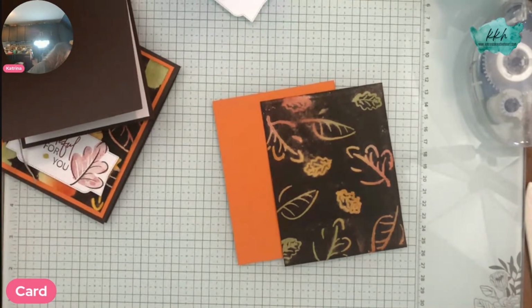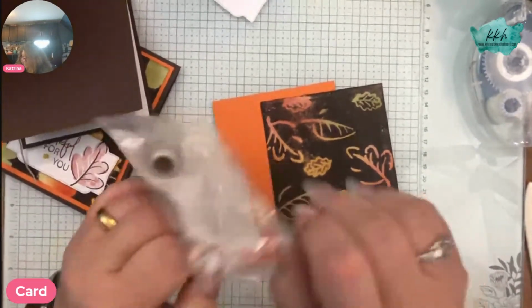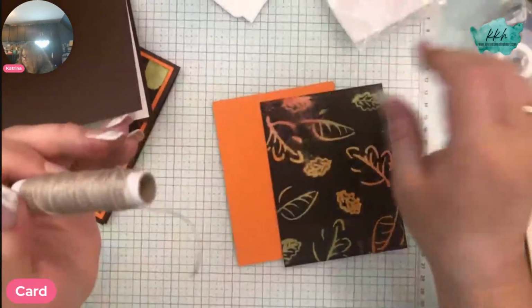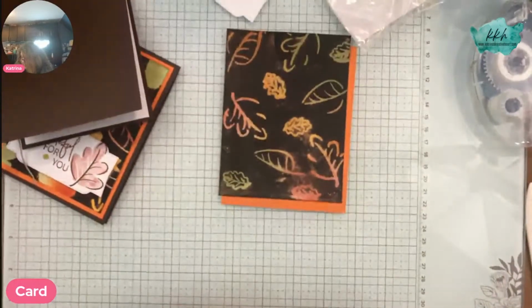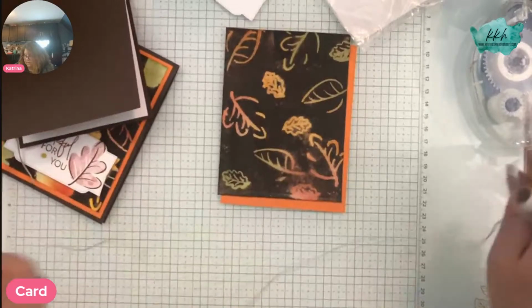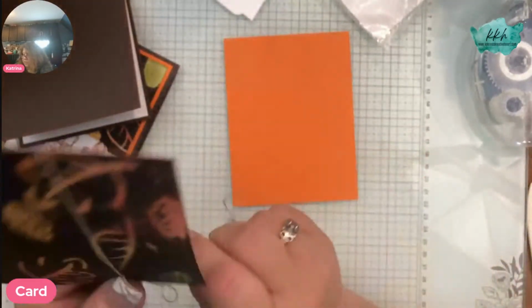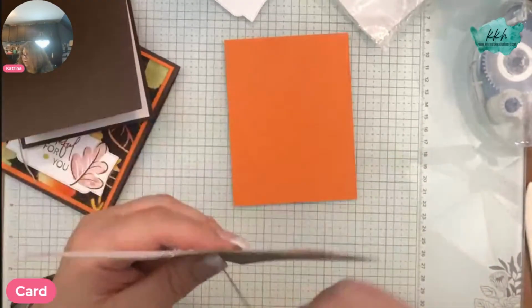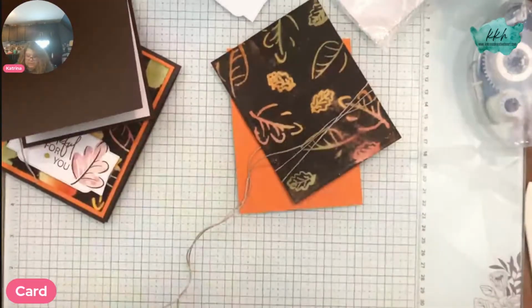hopefully, I can find what I did with it here. Here it is. And that. I have some linen thread. And I'm going to put this at the bottom where it's got that little bit of blotchiness to it because we're not going to see that. All right, so we're going to take our linen thread and we're just going to go around 1, 2, and 3. And we're going to bring in our snips.